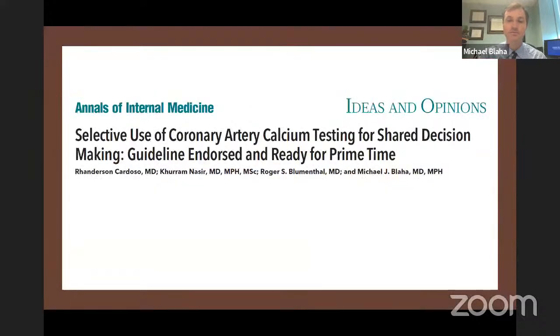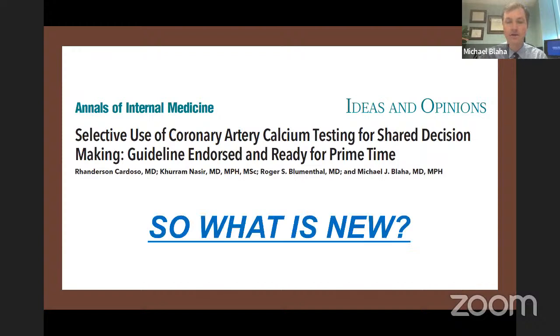Okay, so once again, all of this that I've told you so far, I think you've probably heard before. It's in the guidelines, and hopefully many of us are already practicing this way. So what's new? The rest of the talk will be about what's new, and particularly what research topics still exist in the field of calcium scoring, because certainly the entirety of the story has not yet been told.